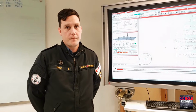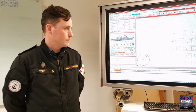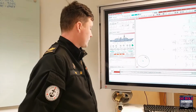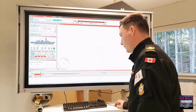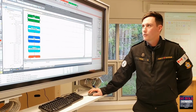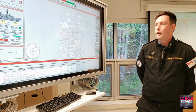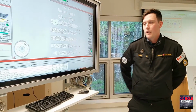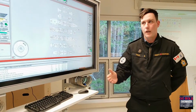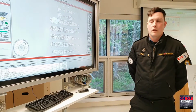And so specifically, the type of training that you're doing here is for damage control. So what exactly happens? Run me through a typical scenario. Okay, just 2 seconds. Typically in my classroom, I'll run a scenario very similar to this, where a fire sensor or a flood sensor comes into alarm, and I run the student through their initial actions of what they should do, as well as their follow-on actions.